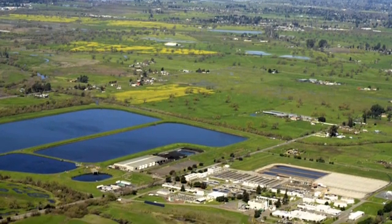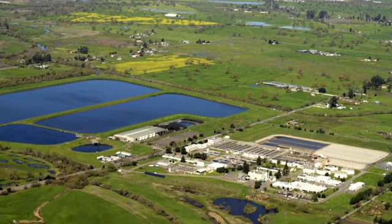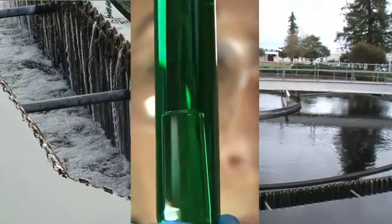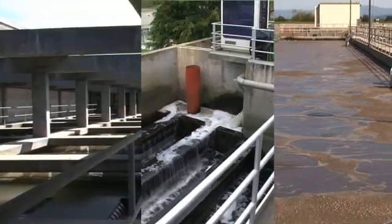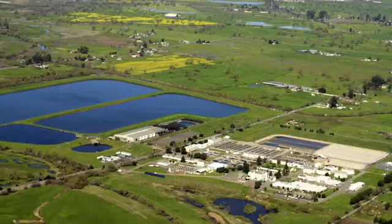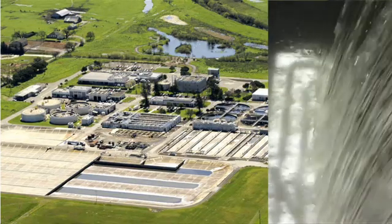Located on 85 acres and managed by the City of Santa Rosa's Utilities Department, the Laguna Treatment Plant services a wide geographical area with over 250,000 residents. Since its inception in 1968, our facility has increased the volume of wastewater it treats from 2 million gallons to currently around 18 million gallons daily.